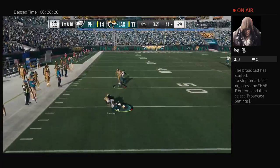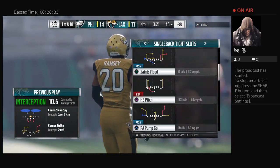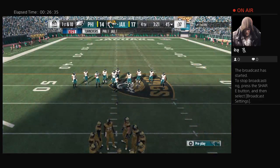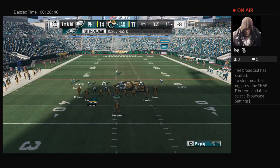Now a clash of bodies here, and it's intercepted. Picked off by Jalen Ramsey. And his crew will take over at their own 45-yard line. And that's a great example of ball skills right there, partner.